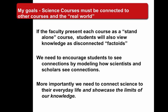But if you show them the limits of our knowledge and we show them how genetics might be used in politics or might be used in medicine or might be used in animal breeding, you realize there's a whole world out there that we know nothing about, and that they are able to involve themselves and think about science not only with other courses, but in their day-to-day life.